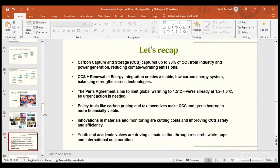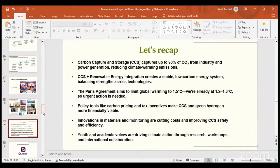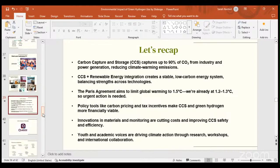I want you to recap the most important points. Carbon capture storage can capture up to 90% of CO2 from industry. The CCS and renewable energy integration creates a stable low carbon energy system to balance the strengths across technologies. You have to look at the Paris Agreement. COP27 here in Egypt was working on it. It aims to limit global warming to 1.5 Celsius. Policy tools like carbon pricing and taxes make CCS and green hydrogen more financially viable. Innovations in materials and monitoring are cutting costs and improving CCS safety and efficiency. Youth and academic voices are driving climate action through research, workshops, and international collaborations.